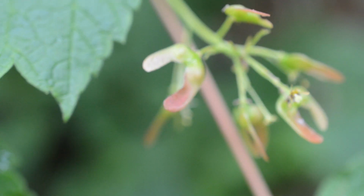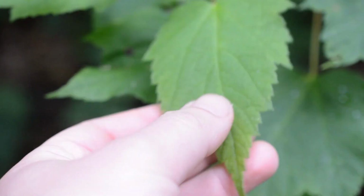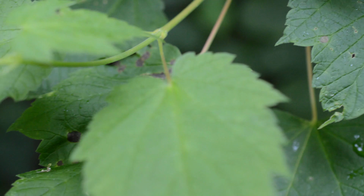Oh, there's a much better view of what those samaras look like. It's a maple for sure. Look at it, almost not even looking like a maple leaf on some of the branches. Got the opposite leaves you would expect from a maple. That's a cool plant right there.